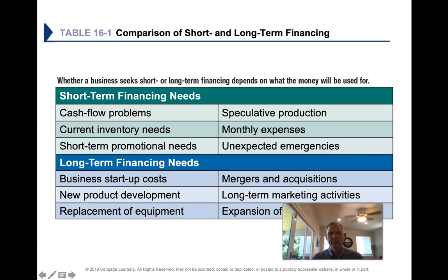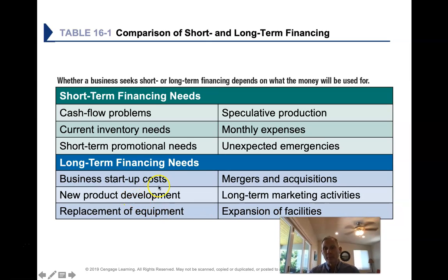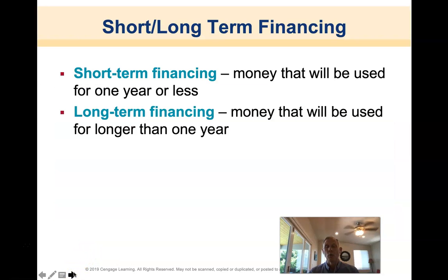Short-term and long-term financing. Basically, short-term financing needs typically revolve around cash flow problems, current inventory needs, short-term promotional needs, speculative production, monthly expenses, and unexpected emergencies. Business startup costs are more geared towards long-term financing needs, new product development, replacement of equipment, M&A, mergers and acquisitions, long-term marketing activities, and expansion of facilities. Short and long-term financing, basically the general definition is short-term financing, that's money that will be used for 1 year or less, and long-term financing, money that will be used for longer than 1 year.